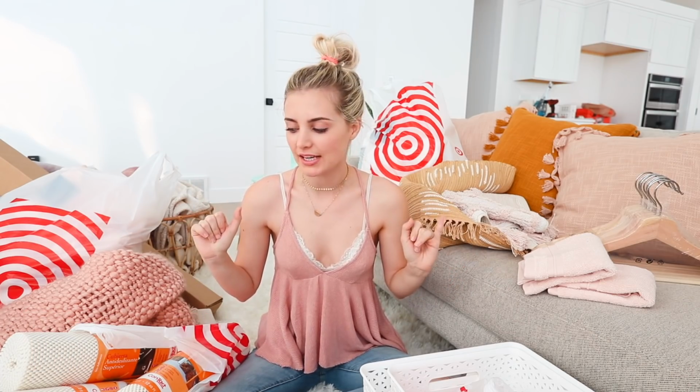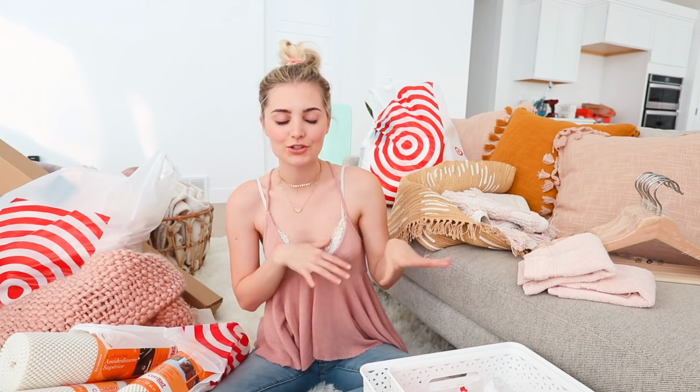I think I'm gonna start with Target. I seriously have so much stuff here. This is definitely over $1,000 worth of stuff. Moving is expensive. I didn't actually literally need all of this stuff, but sometimes when you move, you just want to get some new things, and some of the things I actually did need.